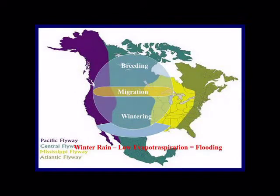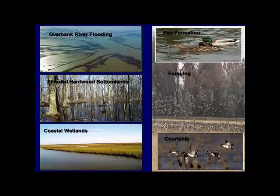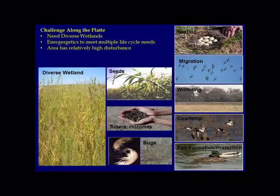And then on the wintering grounds, we have this huge availability of wetlands on the landscape. And they're going through, like I said, all these life cycle events: pair formation, courtship, foraging, maintaining body condition, and they have this availability of habitats to do that. Well, here on the Platte, you guys have a unique challenge.